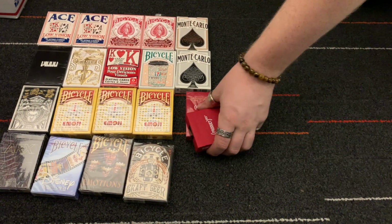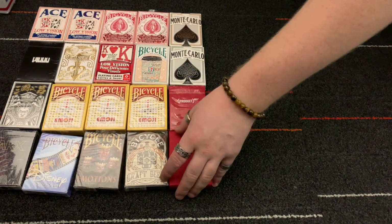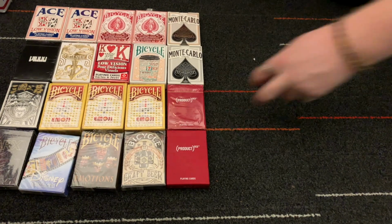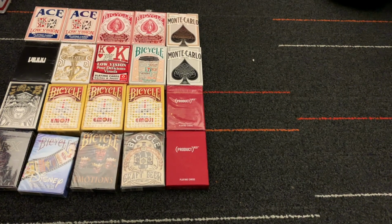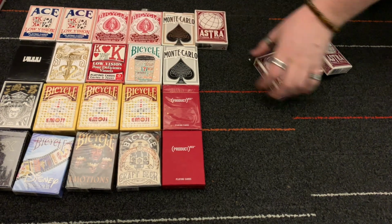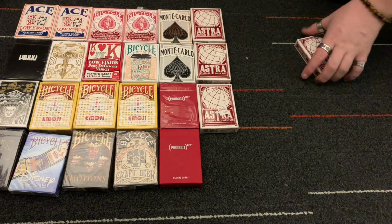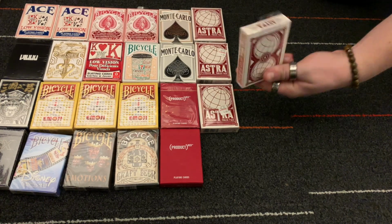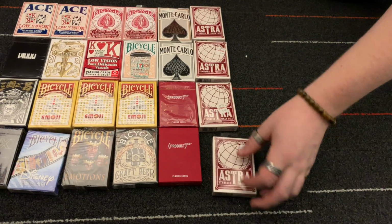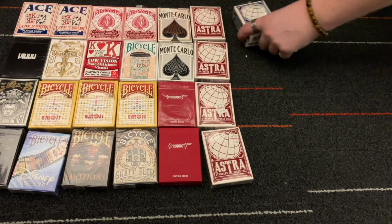These ones are from the bookstore as well. These are the Project Red playing cards. I had a discount for 10% off, so I thought I'd grab them. So I got the Project Reds. I also got, because these were in the sale, these are the Astra decks. Now these are actually printed by the USPCC, the United States Playing Card Company, so I had to pick them up. I got, for some reason, 4 red because that's what was available, and then I also picked up 2 blue.